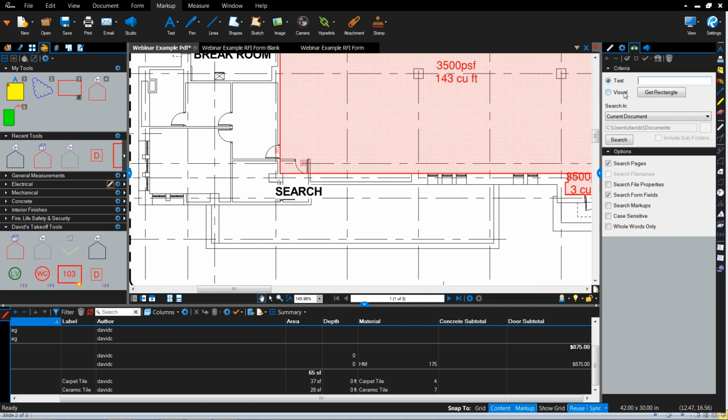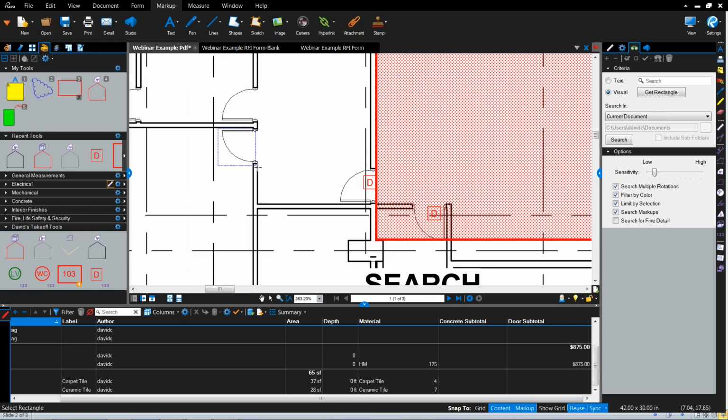So we can use it that way and manually go through tagging our doors, or the other way that we can go about this is to do a visual search. With this visual search, I'll draw this rectangle around my door here. I'll keep my sensitivity somewhat medium. And I'll hit search. What this search is going to do is go through my entire sheet and pull up any of the things that were inside of that rectangle. I'm looking for doors in this instance. So it's going to search the entire plan for those doors that resemble the one that I searched for.